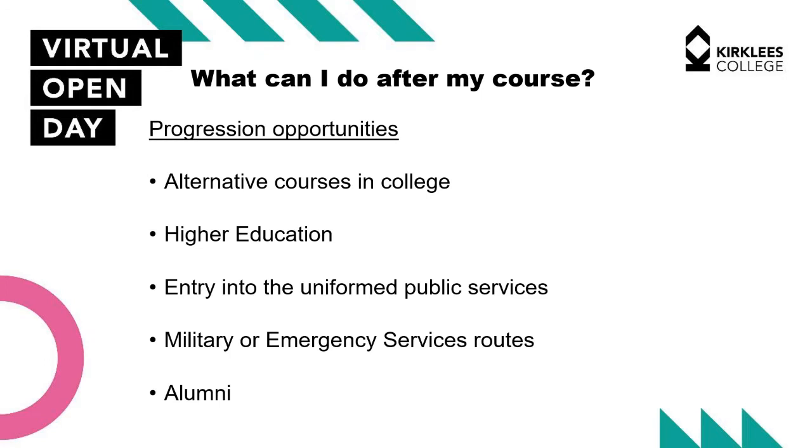After level 3, they would progress on to higher education, so going to university or studying a level 4 HNC in policing with us, or go direct into military services and emergency services.